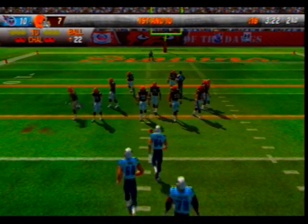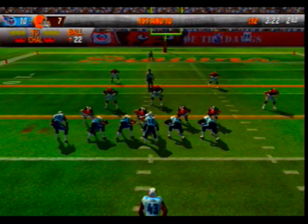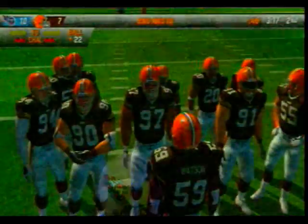So after the interception, now it's first and 10. The Browns come out in a 4-3. He'll pass on first down. Fires this one deep. Almost picked off. Oh, man, he had it in the end zone, but dropped it. One person breathing a sigh of relief is the quarterback.